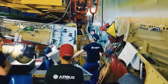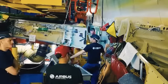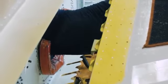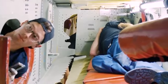There are several places where I have to ensure that there's no contact, so that no damage occurs between the wing and the fuselage. That's why I have to say stop from time to time. There might be contact. We need to go up a bit, or a bit to the side. With an accuracy of up to 0.4 millimeters, the wings are attached to the fuselage of the plane.